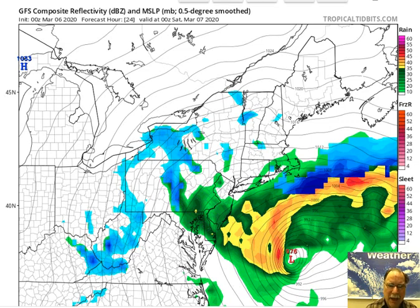And again, we have this extension, this trough axis right here showing up in the isobar pattern, really right back into the Mid-Atlantic region. There can be some heavier bursts of precipitation right along that trough axis that extends from the southeast to the northwest. And any one of those heavier precipitation bands could cause a changeover from rain to snow, or certainly a mixing of the precipitation.